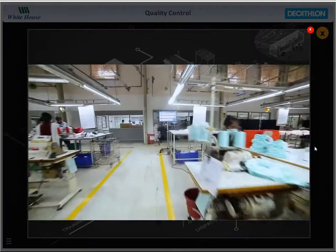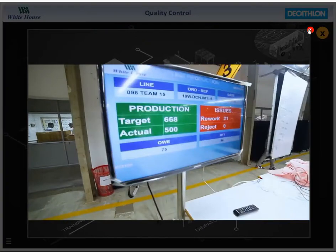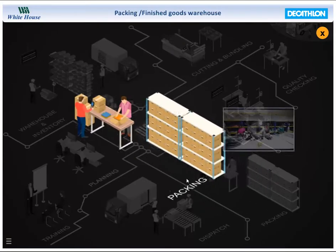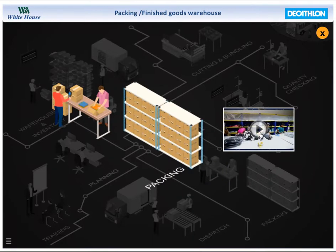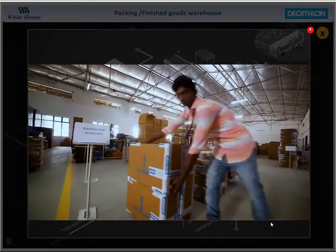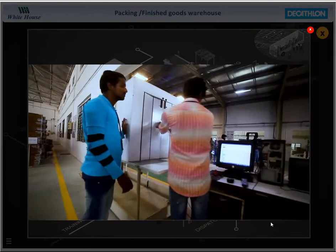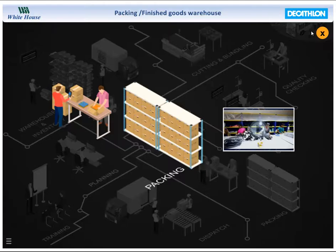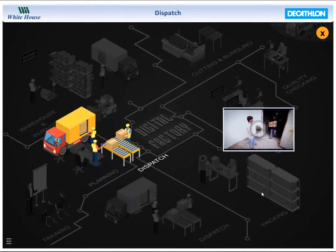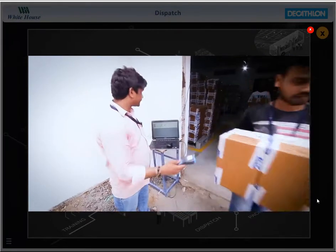Defect data is also sent to visual display boards. This allows production lines to take immediate corrective action. Finished garments are scanned through Gannett before they are packed and stored in the finished goods warehouse. Storage status and finished good aging status are also visually displayed similar to the Smart Warehouse. The packed goods are also scanned before they are dispatched from the factory for real-time tracking.